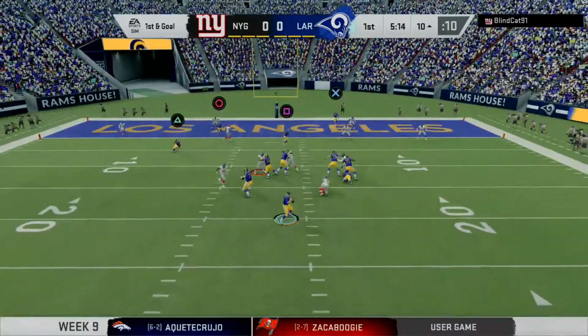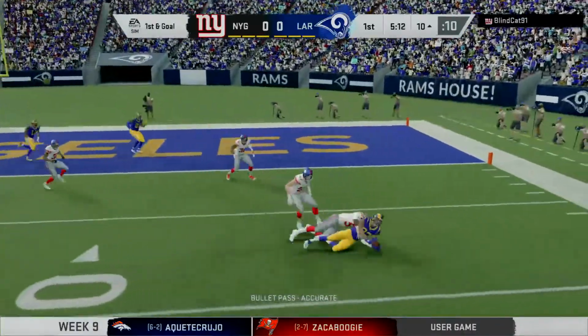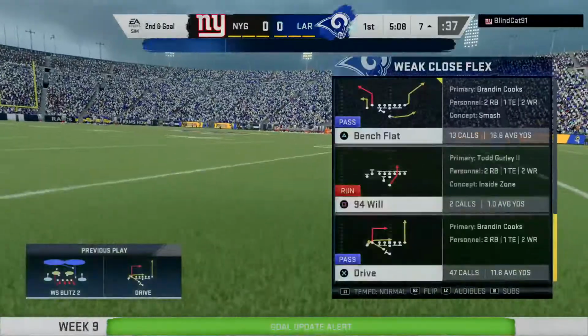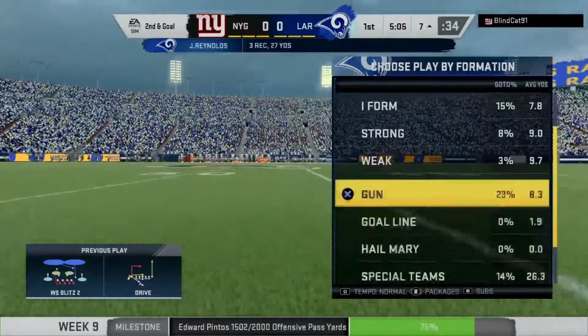On first down, it's taken in, complete to Reynolds. And here he'll get it down to the 7. 3 yards is the gain that time, 2nd and goal.